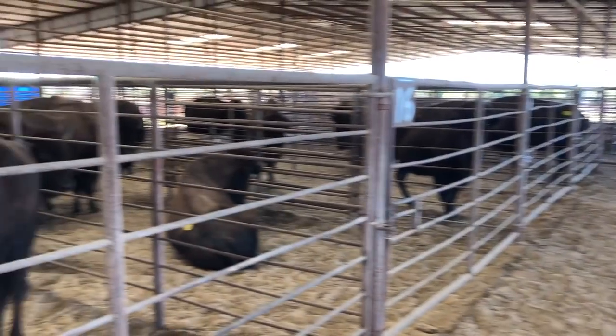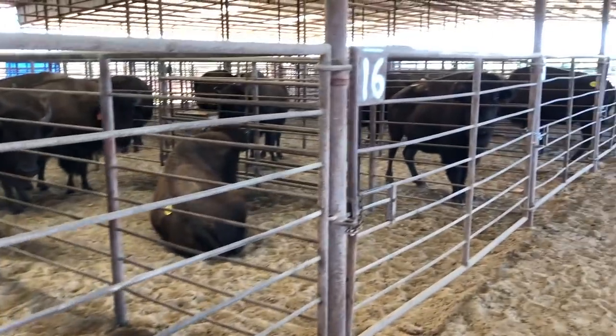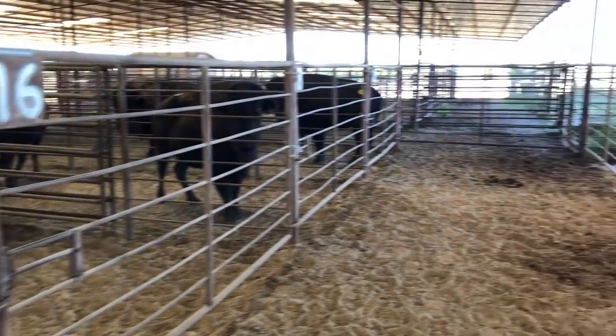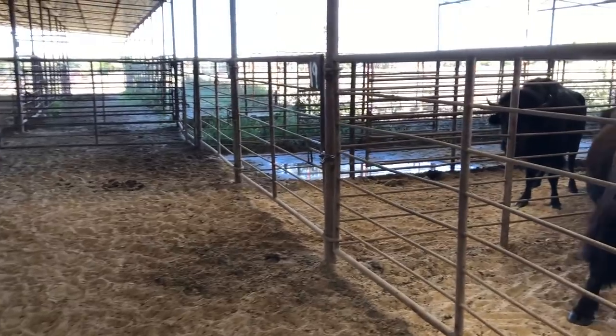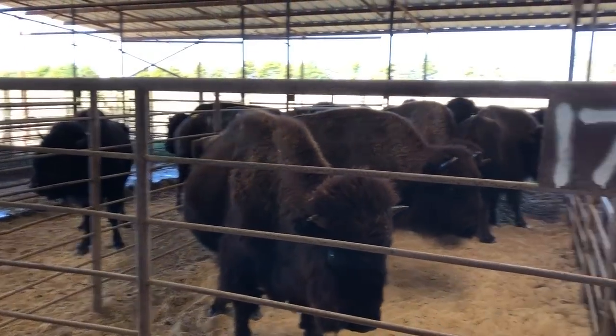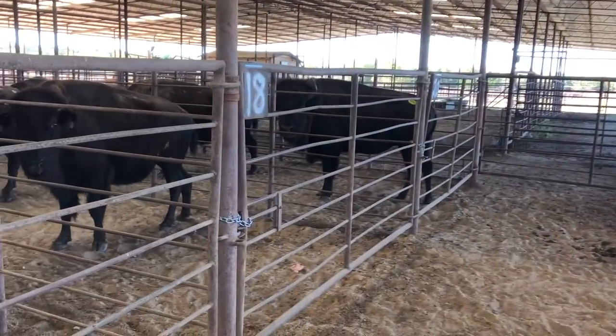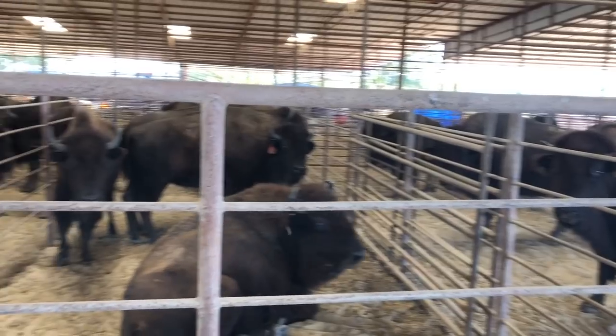Bison. Got everything from cows to bulls to old cows, young cows, heifers, calves, you name it.